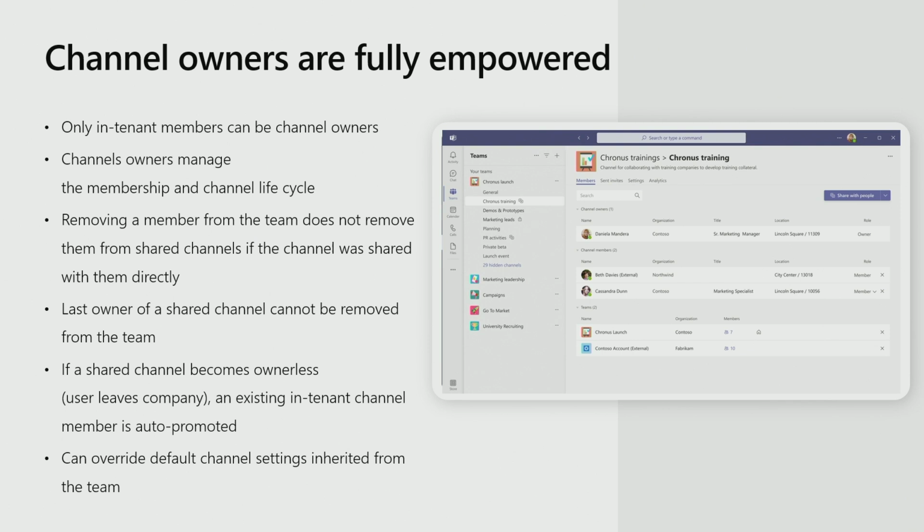Similar to team owners who are accountable for management of the team, channel owners are accountable for managing the channel. Only channel owners can share the channel, and they can stop sharing at will. A shared channel owner can subsequently promote any direct member of the channel from their own organization to be a co-owner. One does not have to be a team member to be a channel owner.